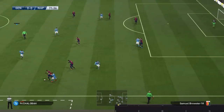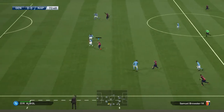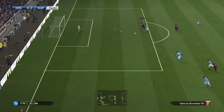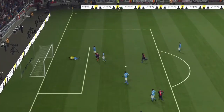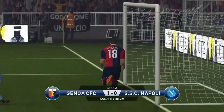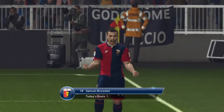Kayahon. And it's Muniain. Looks to slip it through. Can he put it away? It's a goal! Unbelievable. They'll kick themselves if that doesn't turn out to be the clincher. What a time to score.